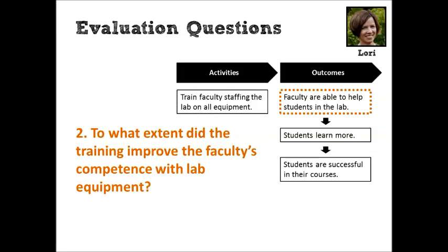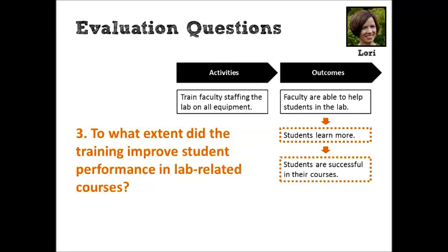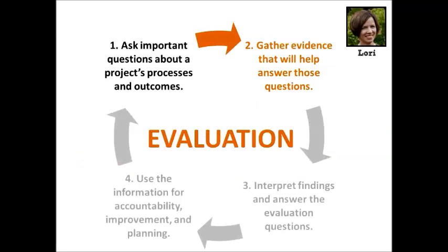Next, we can look at the first level of outcomes, asking to what extent did the training improve the faculty's competence with the lab equipment. Again, if we don't see results here, it's unlikely that there'll be a positive impact on students. Next, we can ask, to what extent did the training improve student performance in lab-related courses? And that really gets at both of these outcomes. We'd want to pick that apart a little bit with our data, but it's really both levels. So now we have a nice set of three evaluation questions, and this is completely manageable for this evaluation.